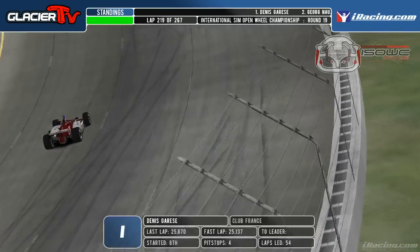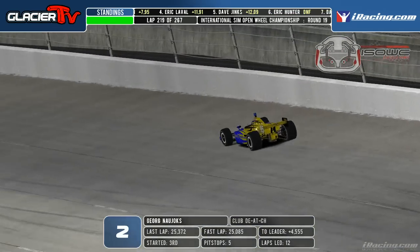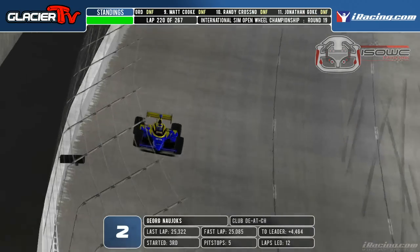So basically, Dave Jinks is as fast as Laval, but Laval is doing very, very good at positioning his car and preventing Jinks from getting by, which is actually pretty fortunate, considering Jinks at one point was leading, and Laval was actually a lap down.